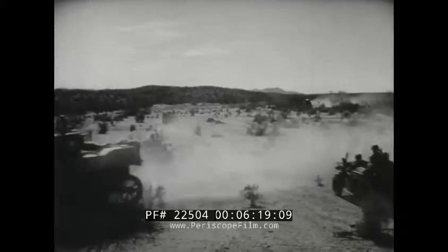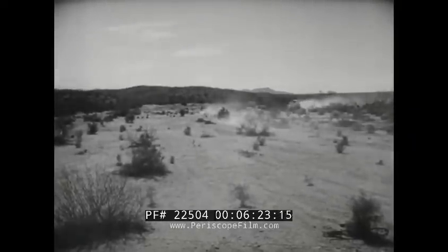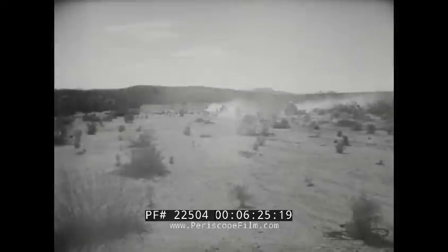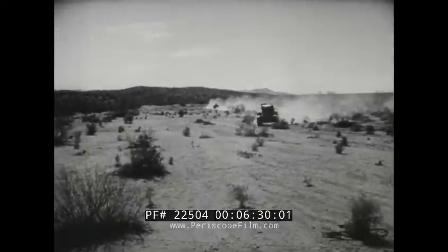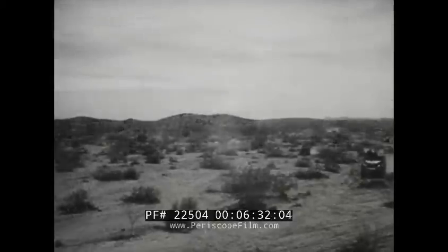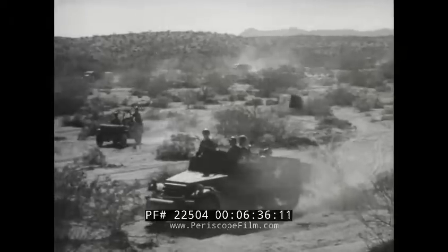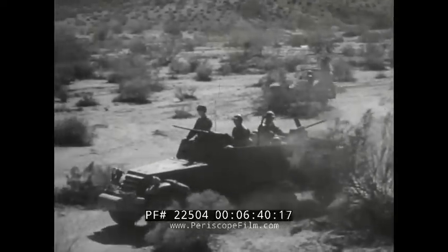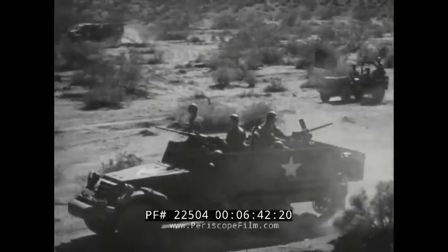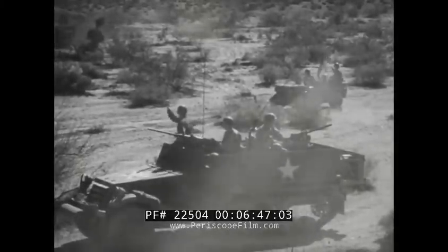Jeeps double back on their tracks, while the light tanks, outmanned and outgunned, head off to the flank, hoping to draw the Nazis away from the convoy. Orders to disperse the convoy, take cover, and camouflage.